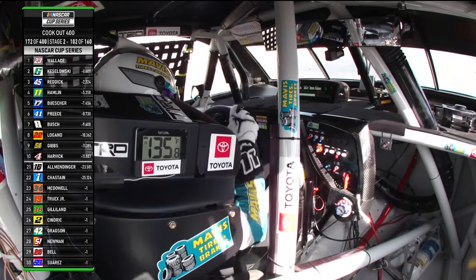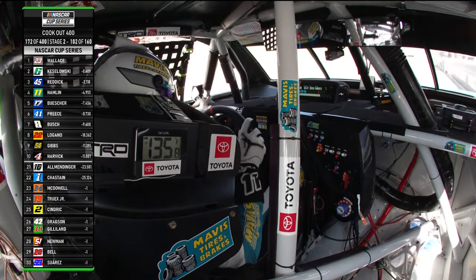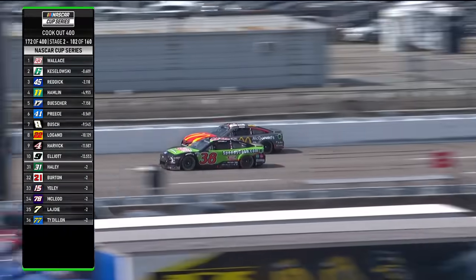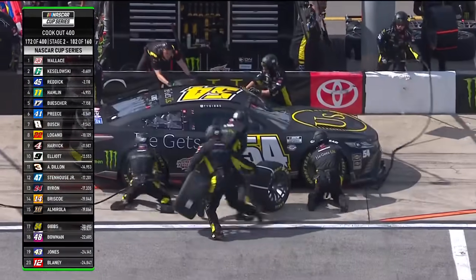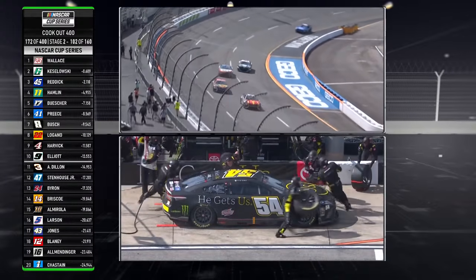I want to take a look at the Toyota driver update. As you see, Bubba Wallace, he's up front, and this is the most laps Bubba has led in a race in his career. So already 78 laps led, and that's tying Tyler Reddick for the most laps led, but Bubba Wallace is going to continue with that number. Right behind the 23 is the 19 and the 34 coming to unlap themselves, Dave.